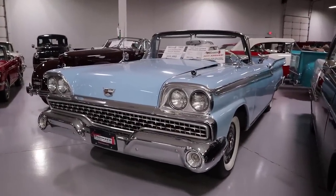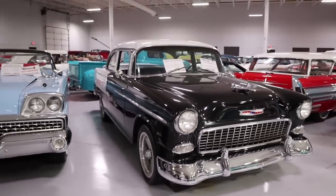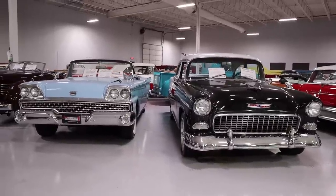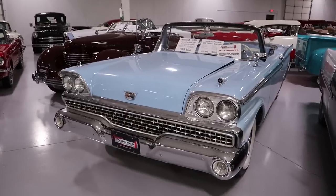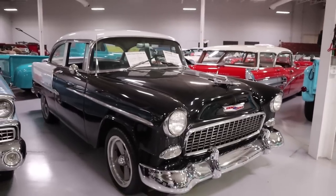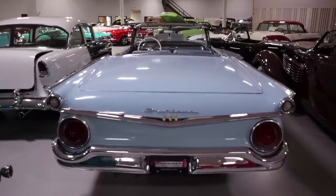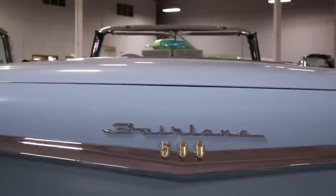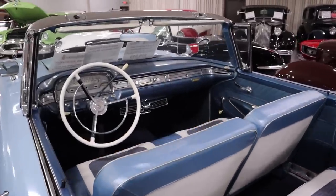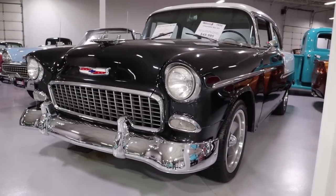Absolute classics here, the 59 Ford Fairlane, right next to a 55 Bel Air. Can't get more classic than these two girls here. Look at that. Which one you taking home? Fairlane's got the 332 V8. Chevy's got the 350 in her. Asking $59,995 for the Fairlane. They're asking $49,995 for the Chevy here.